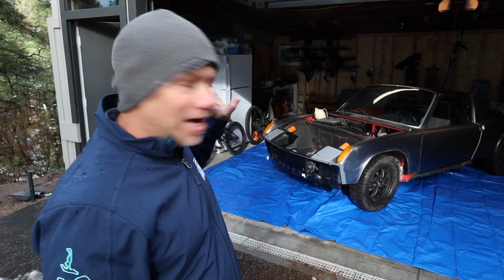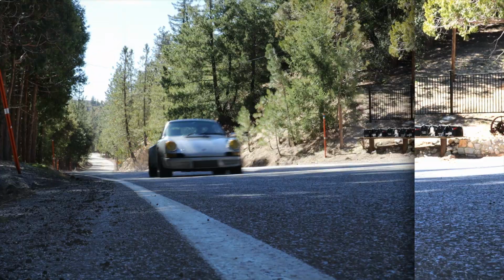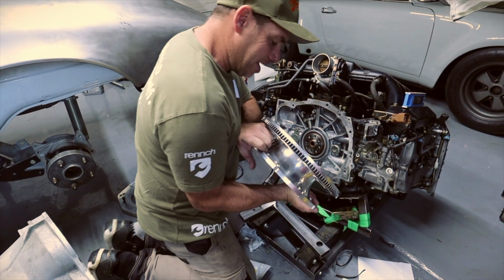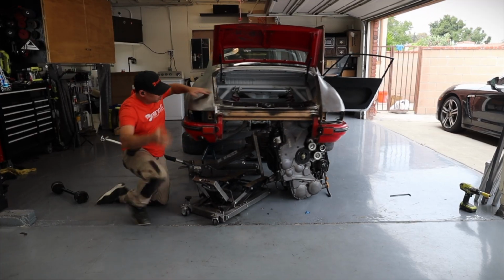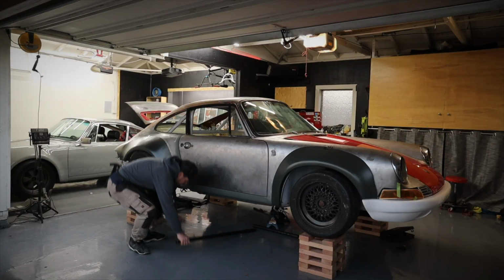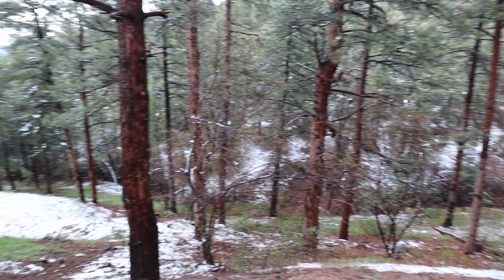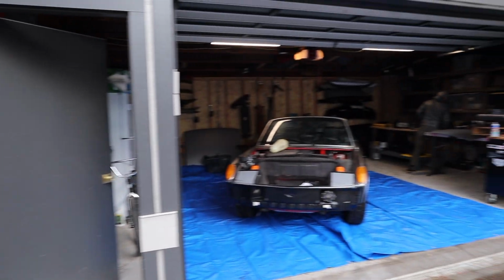On today's show, we are working on Project 914, otherwise known as Armageddon Shreddin. Well, as you can see, I'm in Boulder, Colorado, which is my old stomping ground and exactly where I built the Gray Ghost. I'm up at 7,300 feet-ish right now at my best buddy JJ's house. And we are going to work on his awesome 914 build, which is really, really unique and really, really interesting.